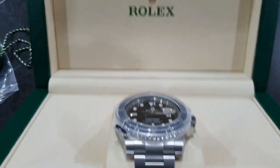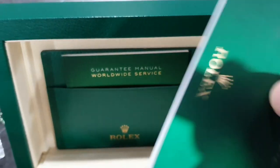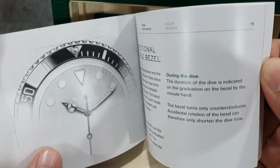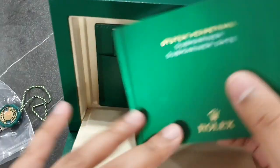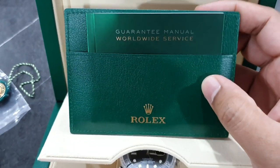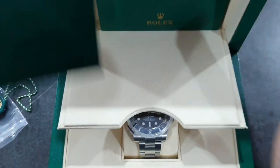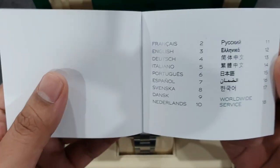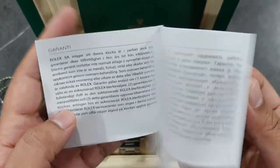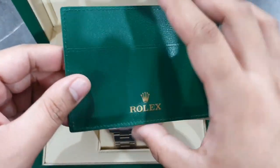Okay, so over here, notice you can pull this up, and of course there is the instruction manual on how to operate the watch. All right, then of course it's the guarantee manual. Let's see. It's in multiple languages, and then I think it's the terms and conditions for Rolex servicing. And then behind here is the guarantee card.